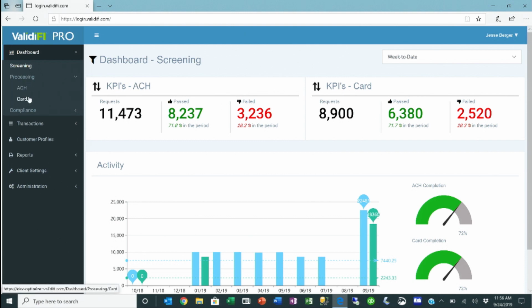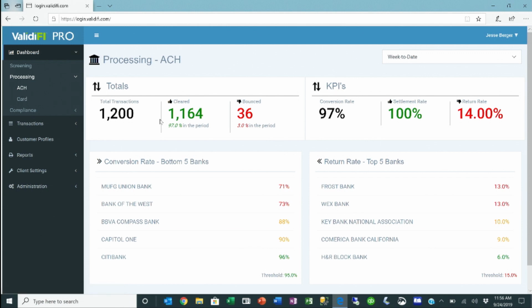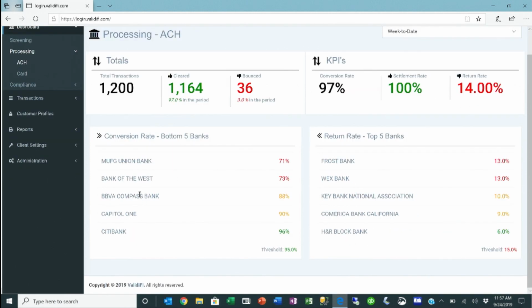You can also take a look at exactly what was processed. So processing is the actual payments that were presented to the payment processor or the bank. So out of the good transactions that we had processed, let's say 1,200 that we had verified, 1,164 cleared. And similarly, we can see how many converted and how many settled and how many were actually returned. Other things that the system can do is tell you exactly which banks are working the best for you, which ones are having the top return rates. So it can manage a whole bunch of other things besides just looking to see whether or not there are enough funds.